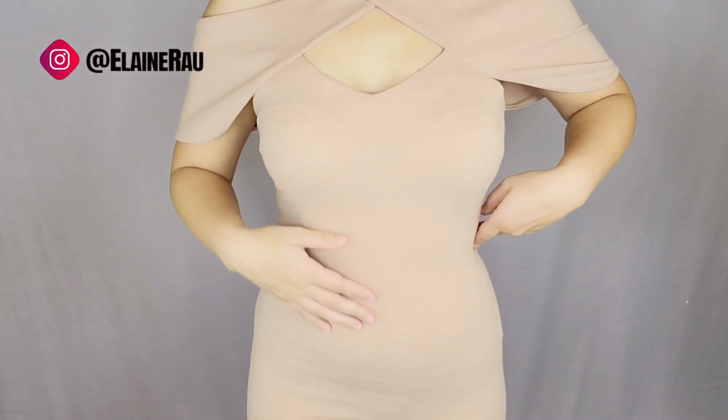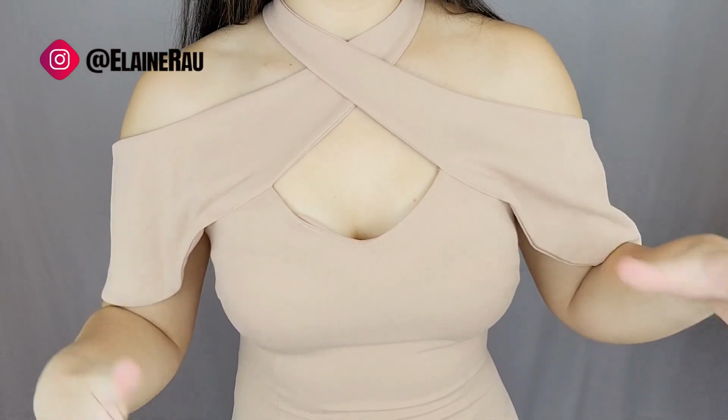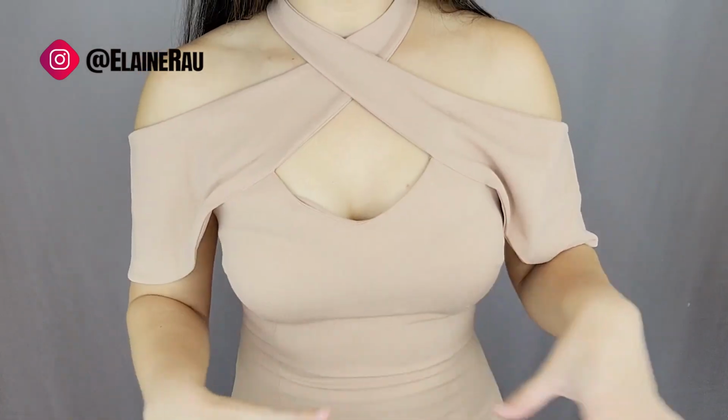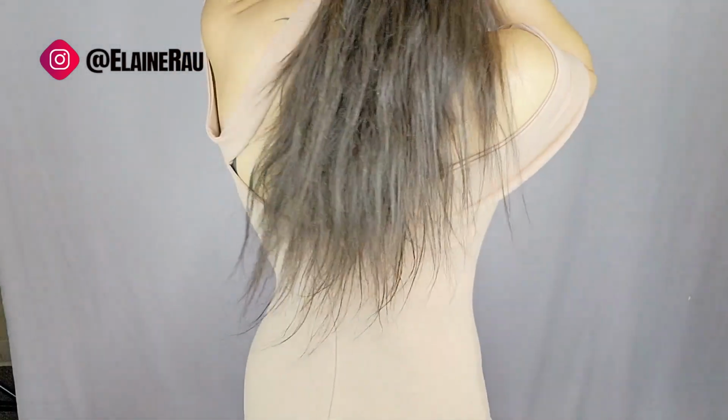You can see it hits right at the waist right there. Really, really lovely off the shoulder. Just an elegant overall feel, I would say. And here's the back.